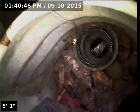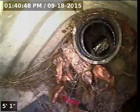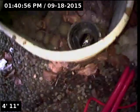Today we're at property address 5828 Southwest Huddleson Street here in Portland, Oregon. We're located at the rear of the home, just off to the left of the rear crawl space entrance. There's a 3-inch ABS cleanout in the vent well. This will be the point of access.